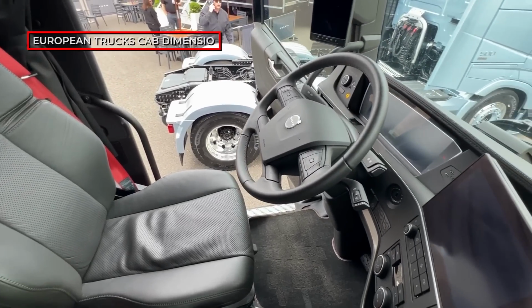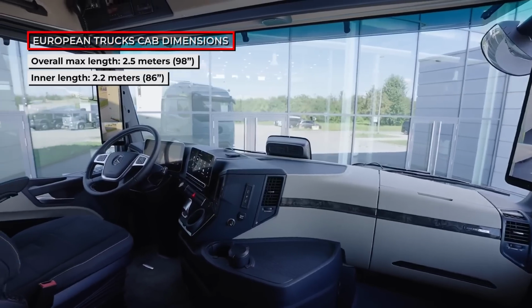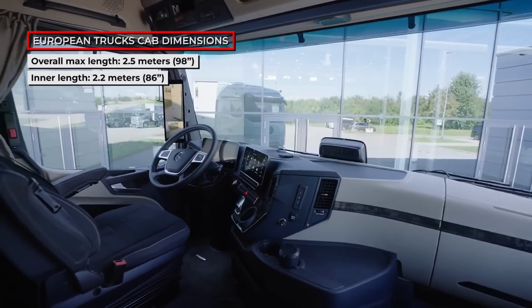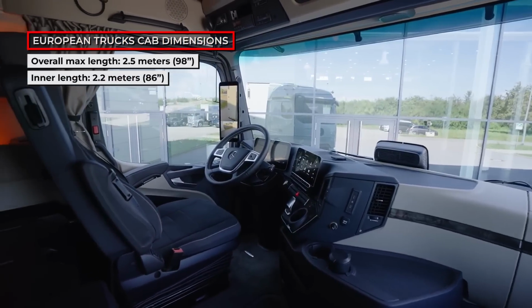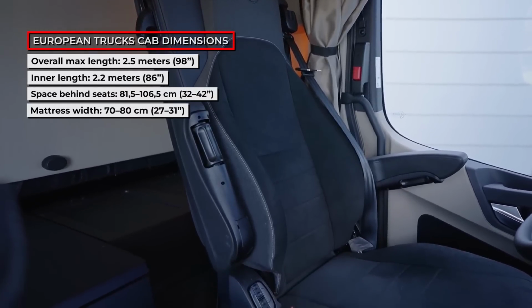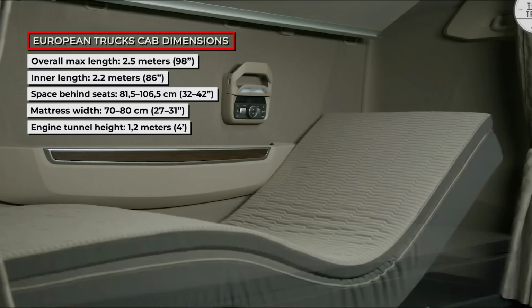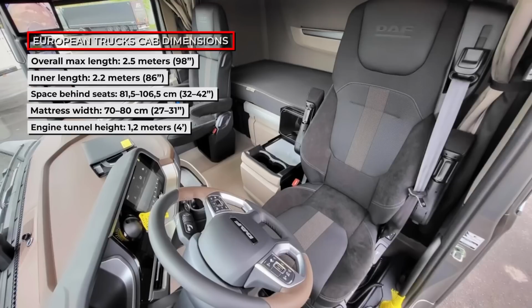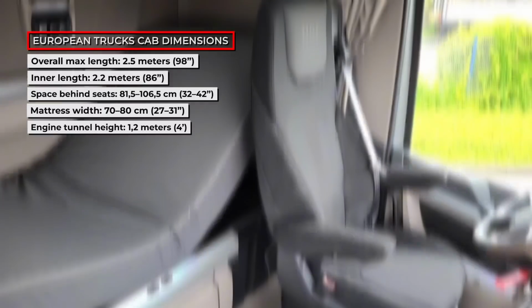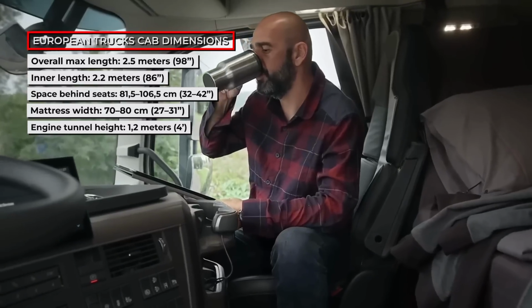The largest cabs max out at about 98 inches, with an effective inner length of 86 inches. The bed is located right behind the steering wheel, with space behind the seats ranging from 32 to 42 inches. The average mattress width is 27 to 31 inches, which is far smaller compared to American sleepers. And don't forget the engine tunnel, taking up precious floor space at a height of about 4 feet. European truckers also spend a lot of time in these cabs due to strict regulations.